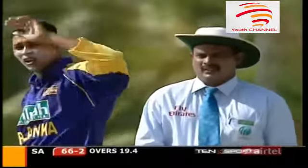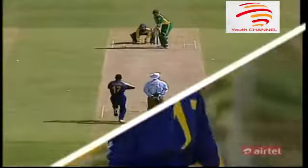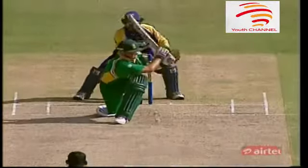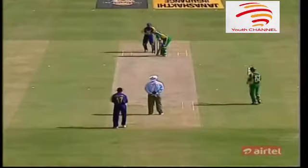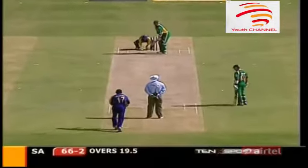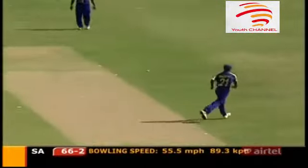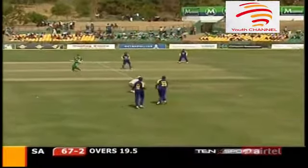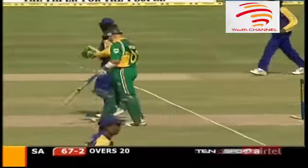An extended appeal, but I think he was a little optimistic. Long way down there, probably outside the line. Let's see if we can pick up here what happened. Yeah, probably just outside the line and a long way down the pitch. No is the call, quite right too. In comes the throw, 67 for 2.